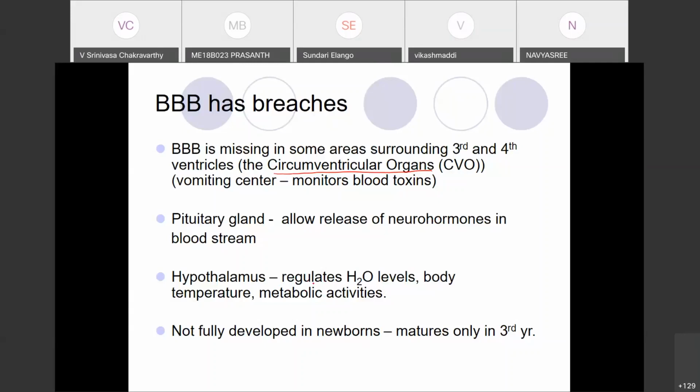The hypothalamus is the same story. It regulates water levels, sodium levels, and so on and so forth. So it measures the composition of various chemicals in the blood flow. For that, it has to be able to communicate with the blood flow. You cannot cut it off. So here also the blood-brain barrier is breached and is somewhat weak. And in newborns, in the very early brain, it is not fully matured. This maturation of the blood-brain barrier occurs only in the third year.